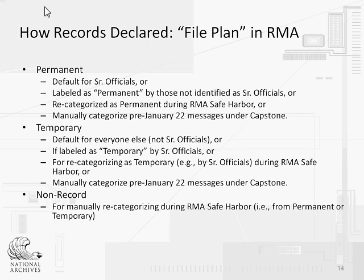The non-record folder only exists in ZL Unified Archive, and it's for recategorizing messages that were captured as temporary and permanent and are non-records. So we got a lot of requests for that during our requirements phase, and so we accommodated that by including a non-record category as part of our file plan. And so therefore you have it, 3 different file folders, permanent, temporary, and non-record.